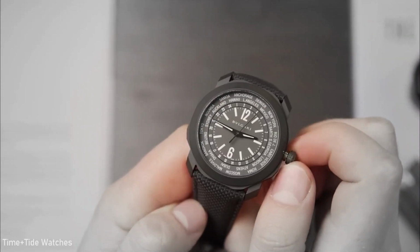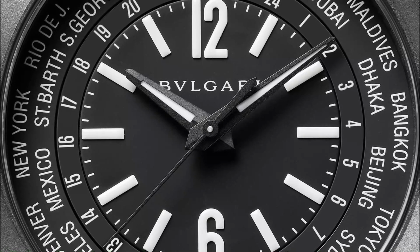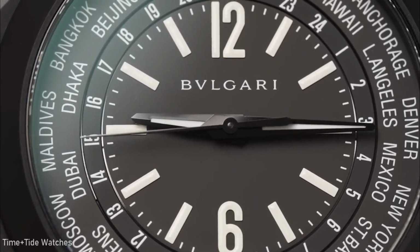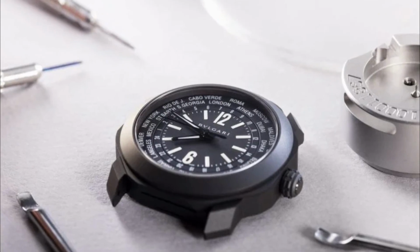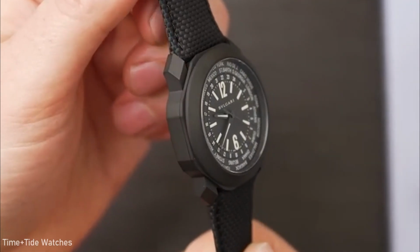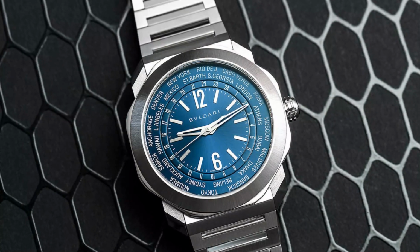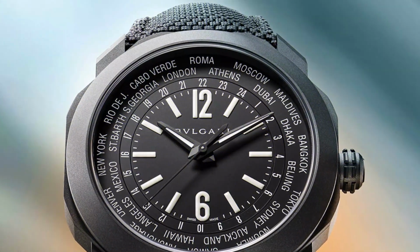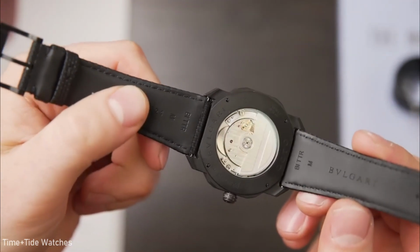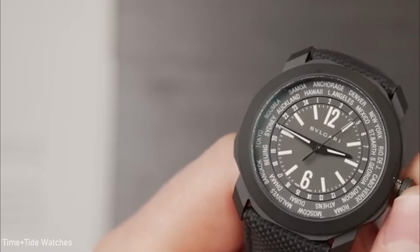The city ring tracks the time in all 24 main time zones, while the local time is shown on the central hour and minute hands. The city ring also includes places with present or prospective Bulgari branded hotels. The recognizable octagonal case that gives the Octo series its name measures 41 millimeters in diameter and 11.35 millimeters thick. It is available in either brushed and polished stainless steel with an integrated steel bracelet or black DLC coated steel on a black textured fabric strap. The self-winding BVL257 caliber, a Bulgari internal movement with a 42-hour power reserve, is beating inside.